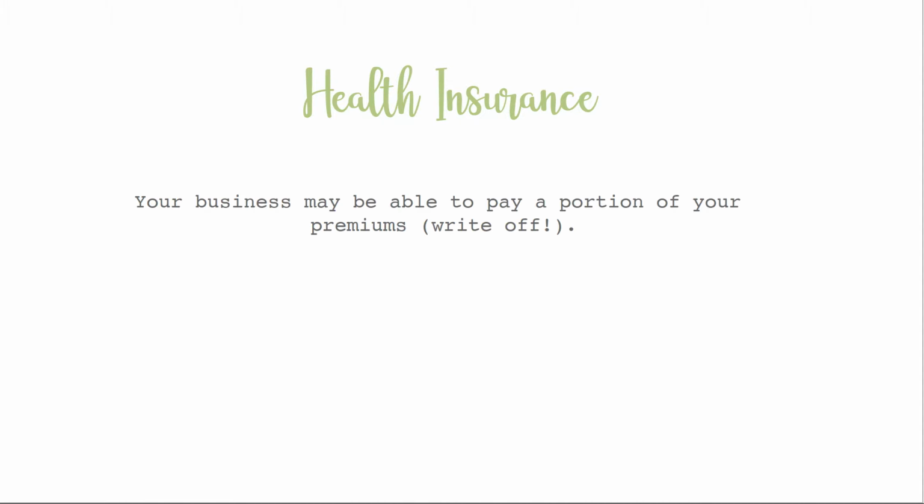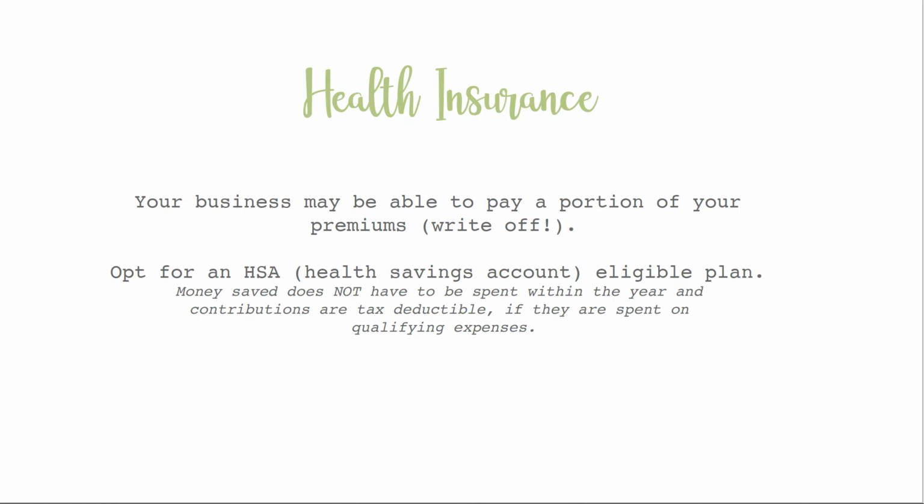And not only that, my business can pay 50% of my health insurance premium. I'm the primary on my plan, so my portion is $300, which means my business can pay for and write off $150 a month. We also went with a plan that offers HSA contributions.